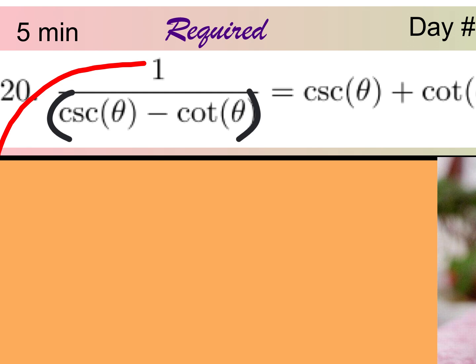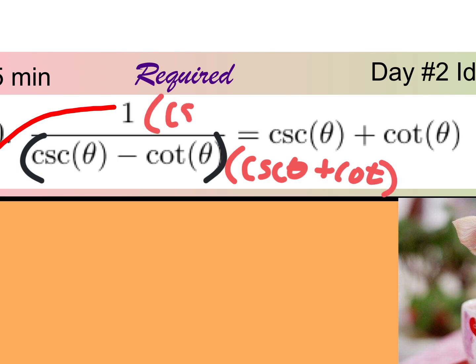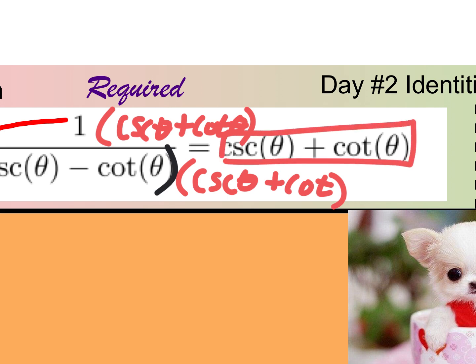Cosecant plus cotangent. Good. Now, if I multiply that on the bottom, then I got to do it on the top also. Because that equals 1. If I multiply it on the top and the bottom, then I just multiplied by 1. And look what happens on the top. I get the thing I wanted. See? That's what I wanted. And it's on the top now.